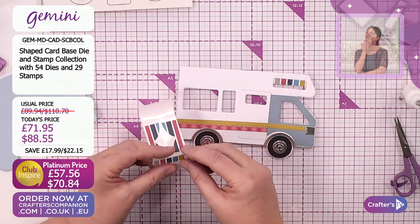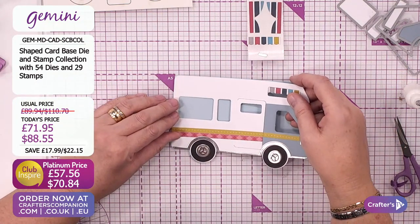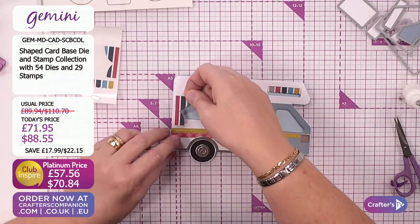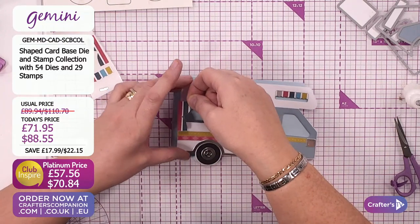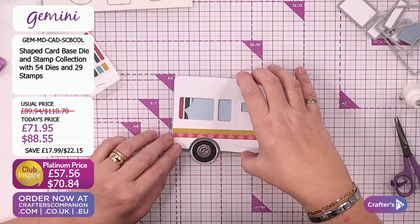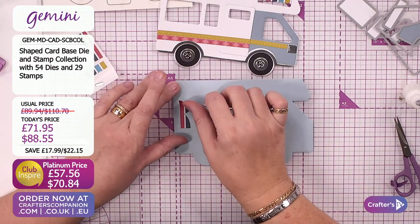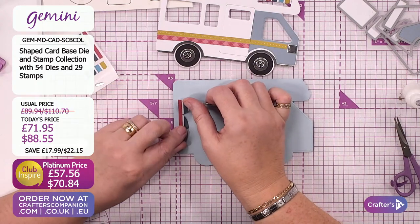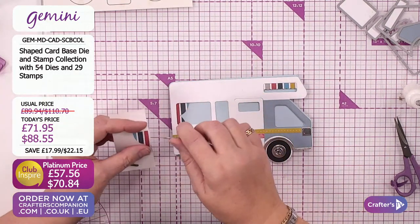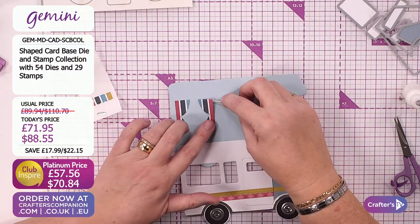We're going to put, so this is going to stick onto here now. So what I'm going to do is just pop my curtains in position on there, so that when we pop this over the top, we've got those little curtains in place. It just wants to go a little bit to that side. That's the one. And then again, we've got the other side, just cut from some pieces of scrap paper. So that one's going to go on that side.